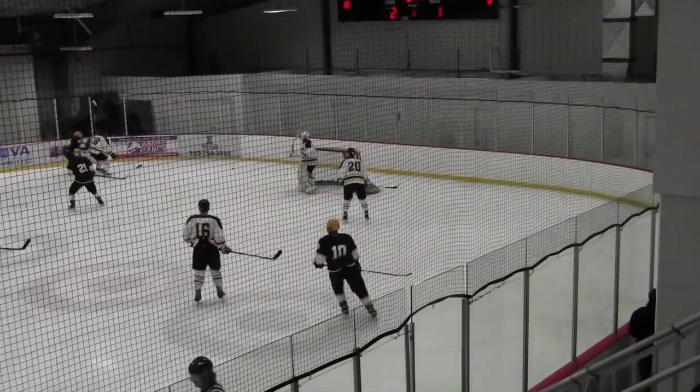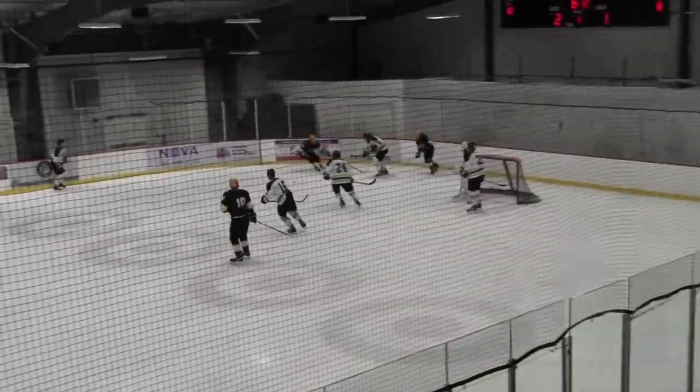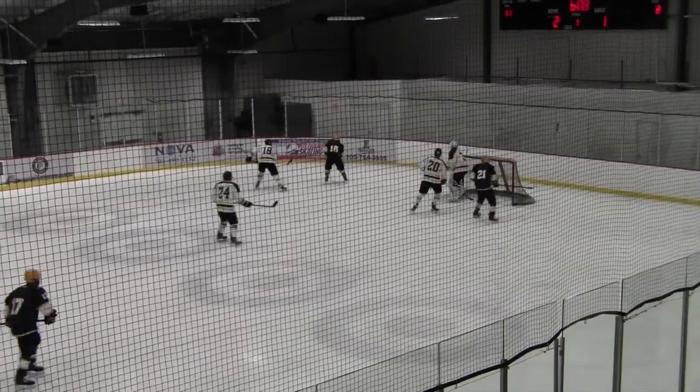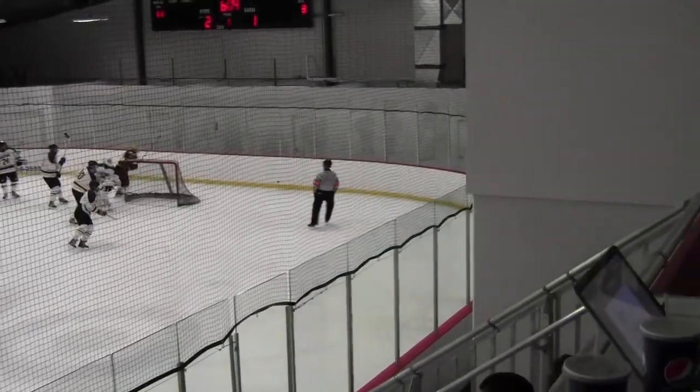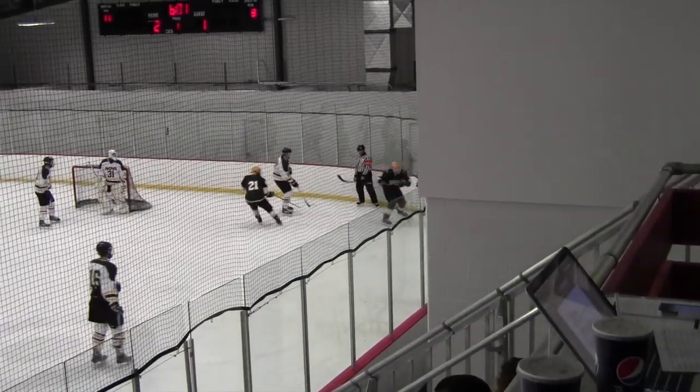Cleared back into Nova territory off the face-off win. Played over to the far side boards. Nova trying to work it back, but a quick slap shot there from the far side. Going to get caught up in traffic. Far side it goes. Connor Greer trying to get back to that puck. Right in front. Lofted shot up and over. Jeffrey Egan was the man with that one.